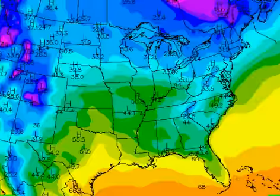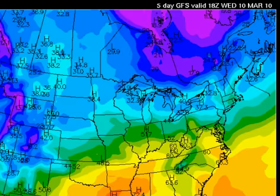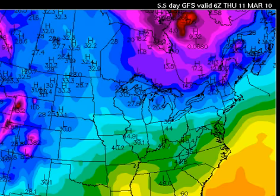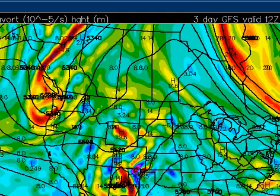And then you go through time, and by the time we get to Wednesday, there's still going to be radial cooling in the nighttime hours every day, even next week. But even with that, we should still be pretty warm out there. And I can take you back to the 500 millibar analysis here.